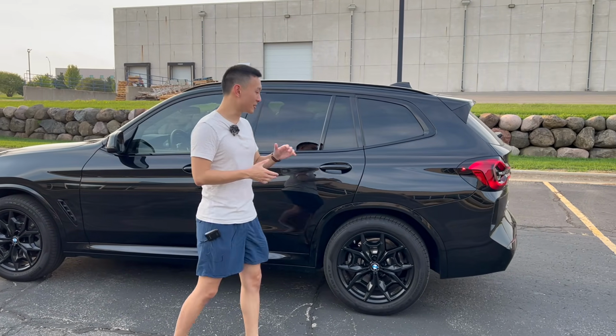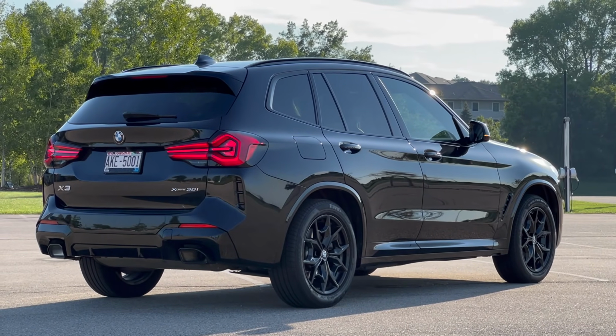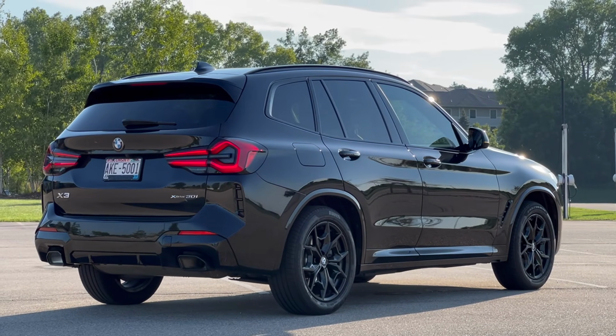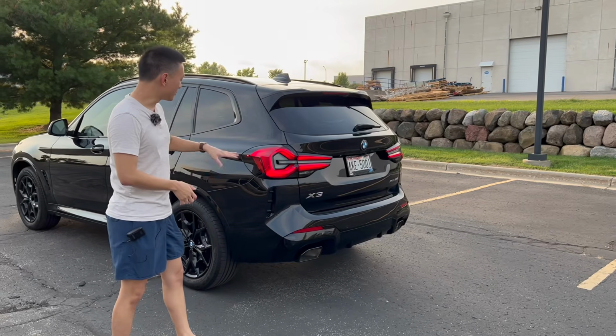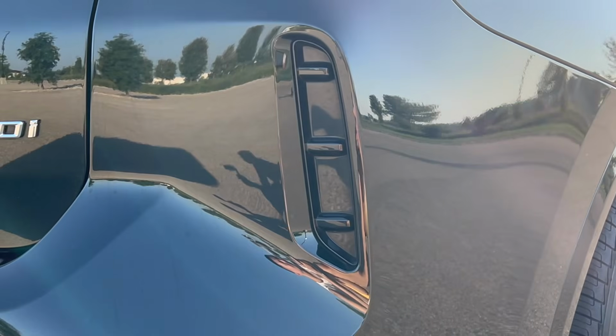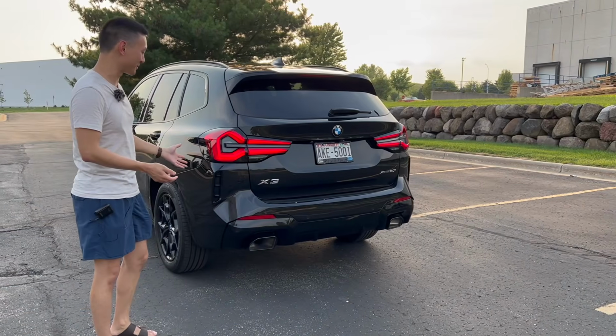Moving along to the rear of this vehicle, this is where you see those energy sword taillights. I think they look really cool actually. When I first saw them, I didn't really like it, but they do stand out and they look good at night as well. You've got some more fake vents. They really like that on this vehicle. Obviously not too much to cool, honestly, so I would expect a lot of fake vents.